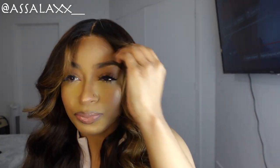I really only messed with the front part of this wig, to be honest, because obviously I wanted the bangs to be banging. But yeah, that's pretty much all I did for the wig. Not much, to be honest.